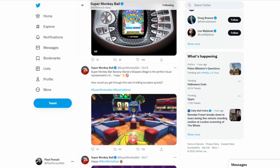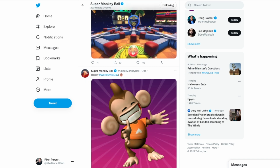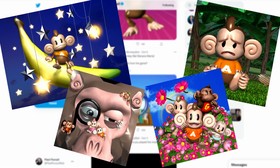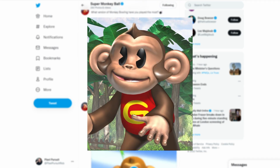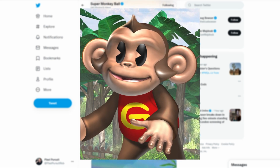A new development with some of the games we've talked about in this video and the previous ones in this series is that the official Super Monkey Ball social media channels have actually been posting some previously unseen high quality renders, artwork and assets. Not only for the obscure games in the series, but even the main ones too. Look at this high quality render of Gongon. Doesn't looking at this just make you happy inside?